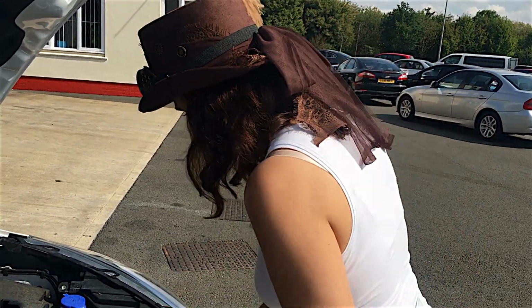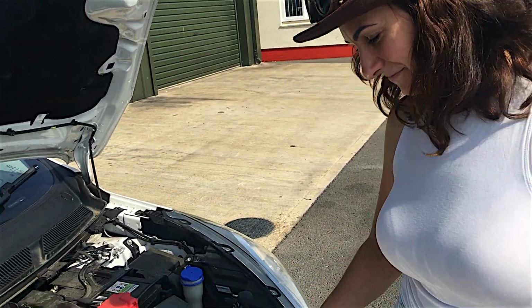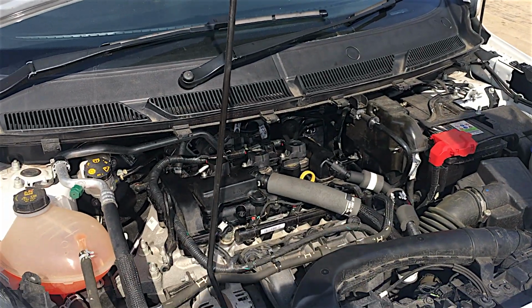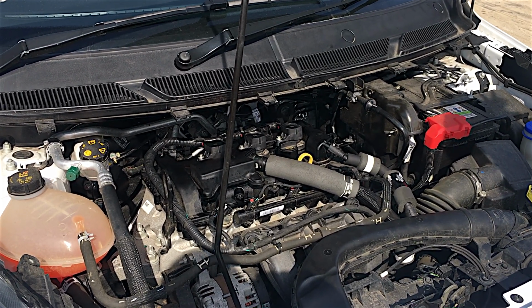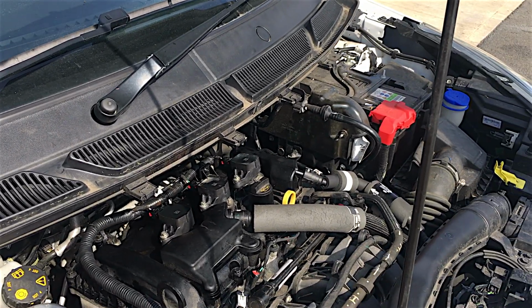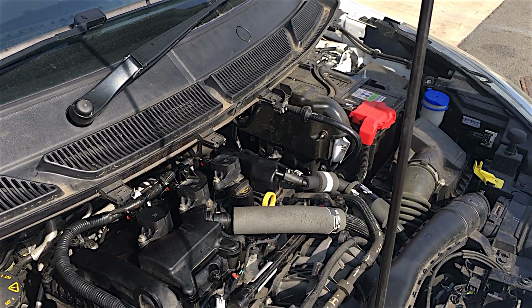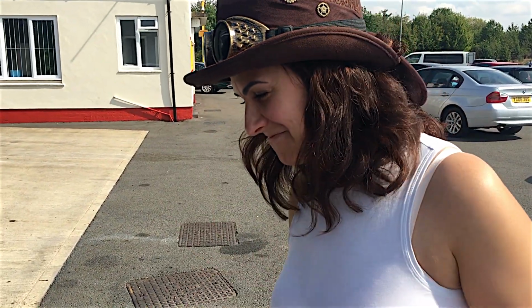Well, it's all fixed now, it's all up and running. It's running absolutely perfectly fine, so hopefully it'll stay like that. But if anything else materialises, we'll let you know. I don't think it's going to. I think this was a one-off now. So fingers crossed. Well, thank you for that, Moni. You're welcome. Love the hat.